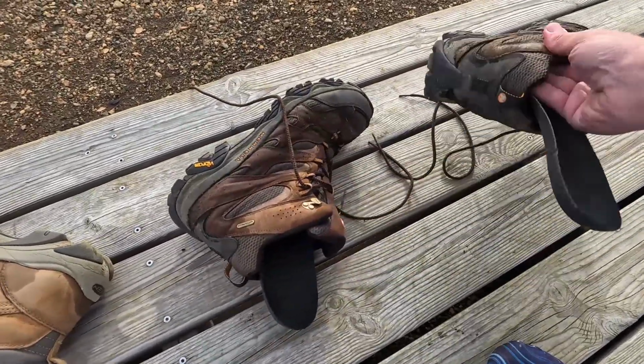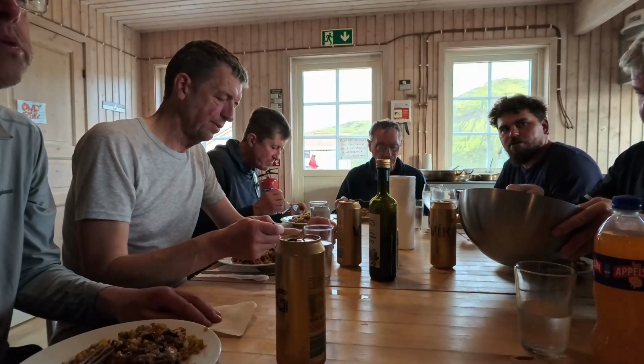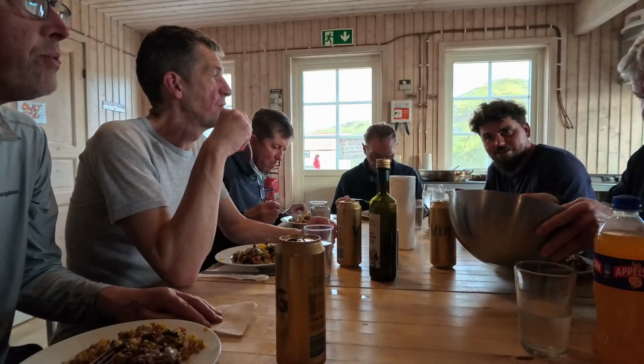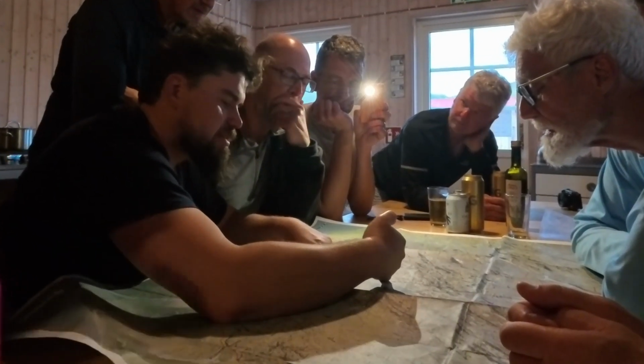We had hoped the air would dry out our boots, but it started raining while we were having dinner. It's the first time for everyone trying this duck. That's so good. It's good, isn't it? So good. We had duck for dinner and it was incredible.